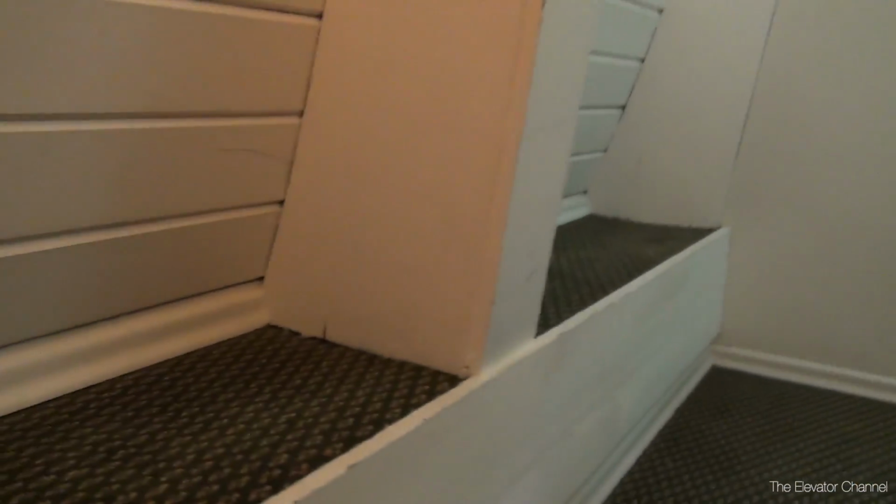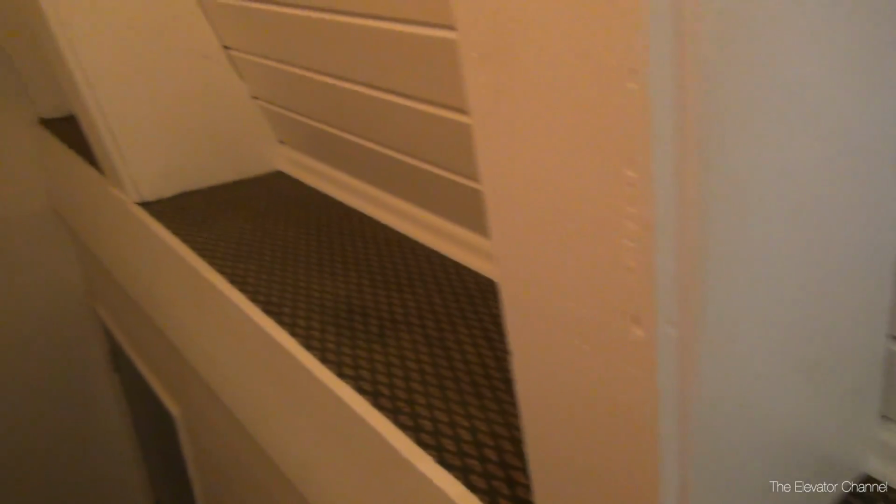Look at that. There's even carpet in this weird little thing up here. And you go around the corner, and there's another door. And a window. The same view as before. So we're actually the ones on top in this building.